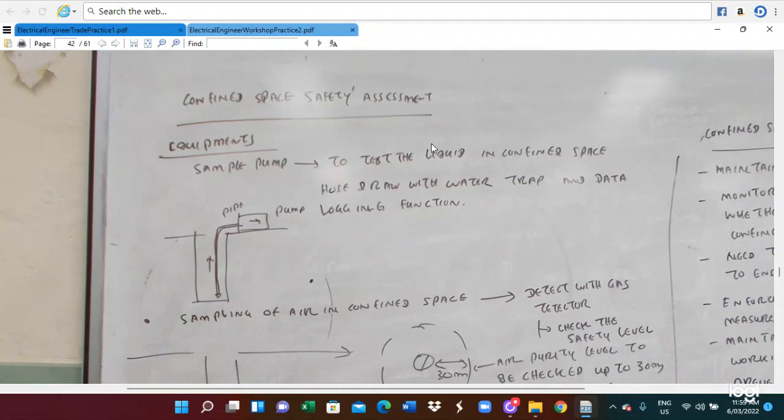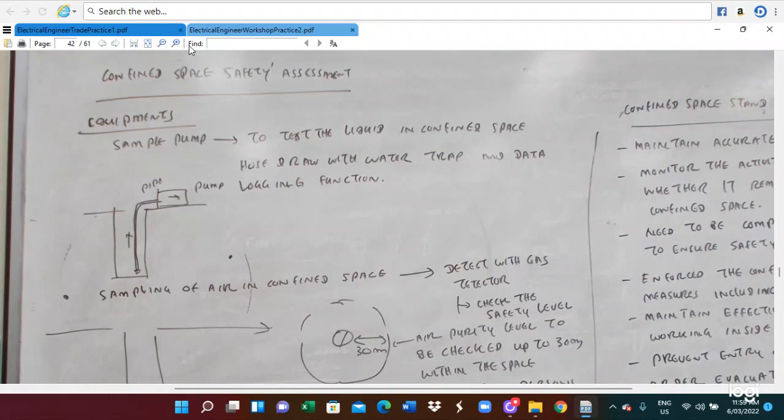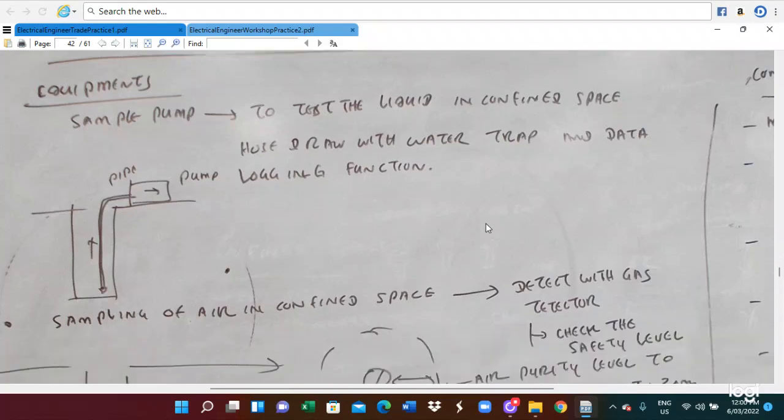Therefore, when the equipment is utilized, you have to use the sample pump. The pump means that you have to test any liquid. Here is a pump, and the liquids are pumped out, and you have to test the liquid in the confined space. It also includes interpreting the data and the logging function.